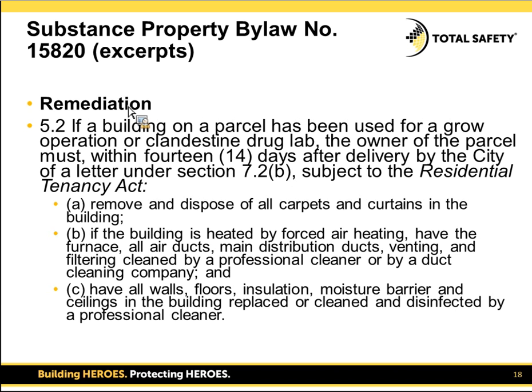Within the bylaw, it specifies that they remove and dispose of all carpets and curtains in the building, and if the building has heating ducts, that they be cleaned, and that all walls, floors, insulation, moisture barrier, and ceilings in the building be replaced and cleaned and disinfected by a professional cleaner. Now, it's pretty hard to clean the insulation if you've got drywall on the wall. You have to remove the drywall, and in some cases that's not required. They've written this as a guidance.